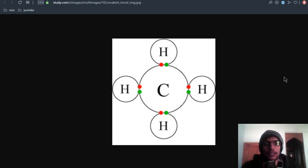So what happens is four hydrogen atoms come together and form a bond with the carbon atom, and they share their electrons. Suppose this hydrogen atom comes with its own electron; it shares an electron with the carbon atom. This is called a covalent bond. If you remove the hydrogen atom, it will only have one electron, but now it gets an extra electron and shares it with the carbon atom. So now this whole molecule has a lower energy state.